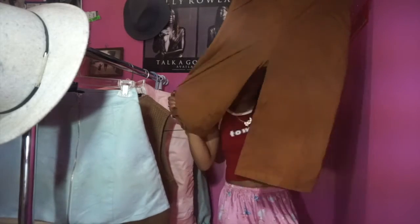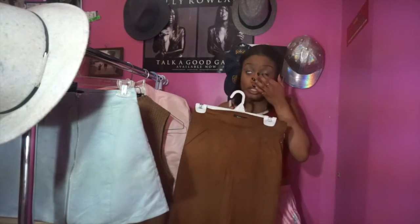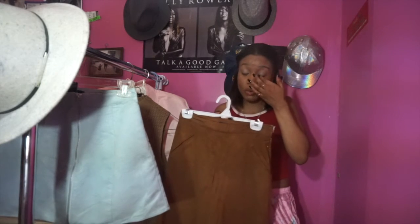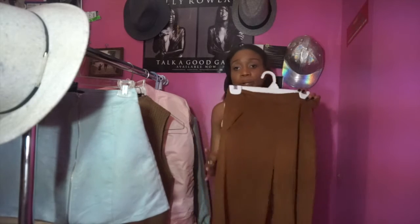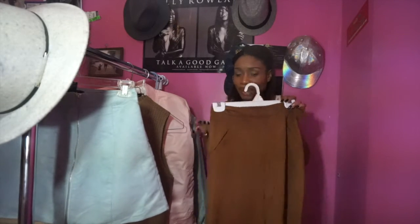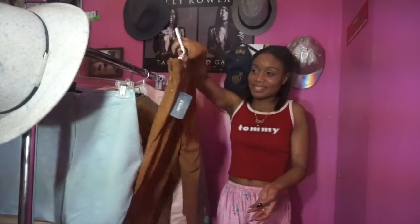And they are culottes, which I was raving about in my haul, and I freaking love culottes. They're so comfortable, they're so wide leg and big, and it's so versatile. You can wear it with so many things. You can wear it with knee-high boots, you can wear it with short boots, you can wear it with heels, you can wear it with sneakers, some flats. They're just so versatile, so cute, and I just can't wait to wear and style these.